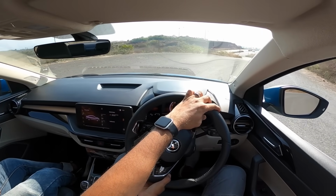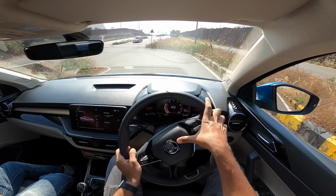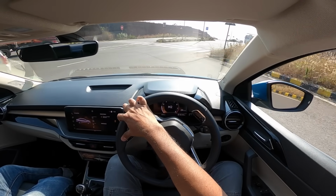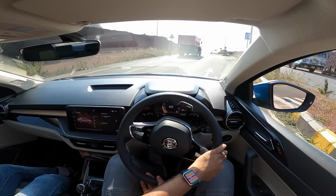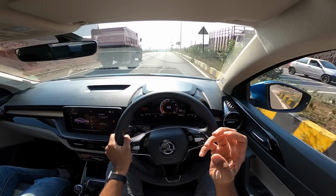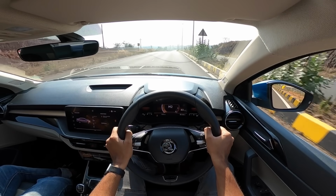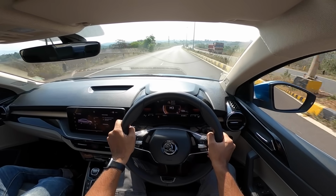It has a 1.5 liter TSI Evo motor, which produces a considerable 150 horsepower. Horn is bad. 150 horsepower is coming out from this car, and the torque output is 250 Newton meters, but there is some lag lower down. And then once the turbo spools up, it has a nice relentless pull. Look at the way it goes, all the way till the 6,600 RPM red line.